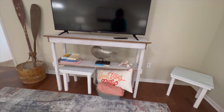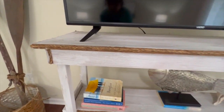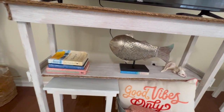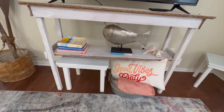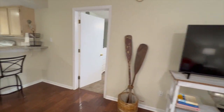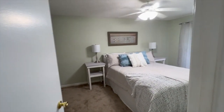But I styled this. This was that wooden piece. I painted it. I just distressed it. I put rope around it. I think you saw that. That's another fish from Rustic. And I brought some of the coral over in this area with books and a pillow. So I got that done. And then the bedroom is the biggest change of all.